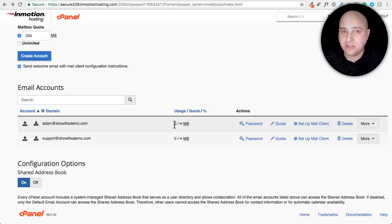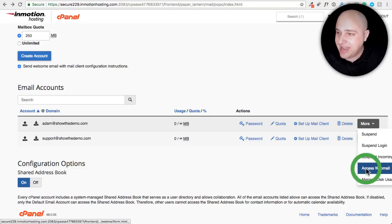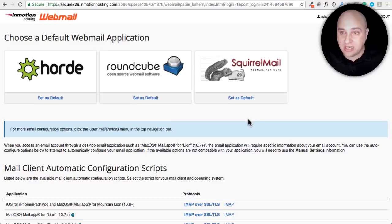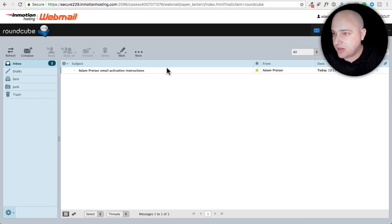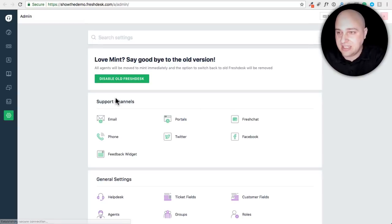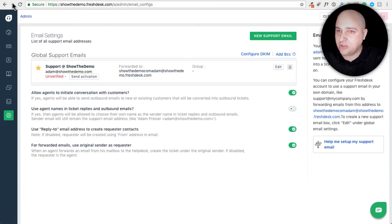Your web hosting account typically has an email client built into it, so you don't need to configure this email account in your program Outlook or whatever tool you use to check your email. If you go right here where it says more, and go down here to access webmail, it's going to pop up and give you an option of one of these three webmail applications. I always use Roundcube, which has the most modern interface, and there's the email right there. I'm going to double click on it, and it gives me this link. I'll click on that, and that's going to confirm this email address. Okay, so now I can close that and go back here. If I do a refresh, it should change from unverified to verified.